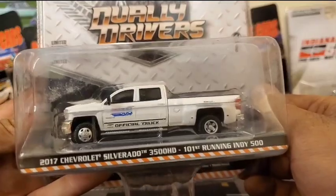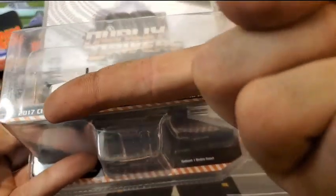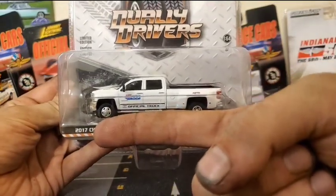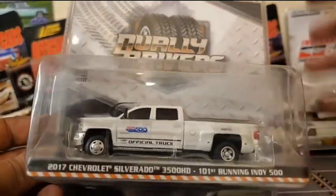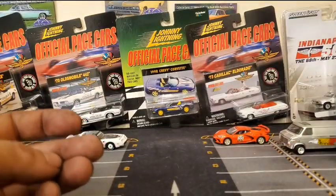And this thing is absolutely enormous. There's a finger for scale. It is longer than one old Greg finger. It is a big one. I hope it fits on the shelf. If not, I may have to park it somewhere else. But really cool truck, so I'm really excited about that one too.